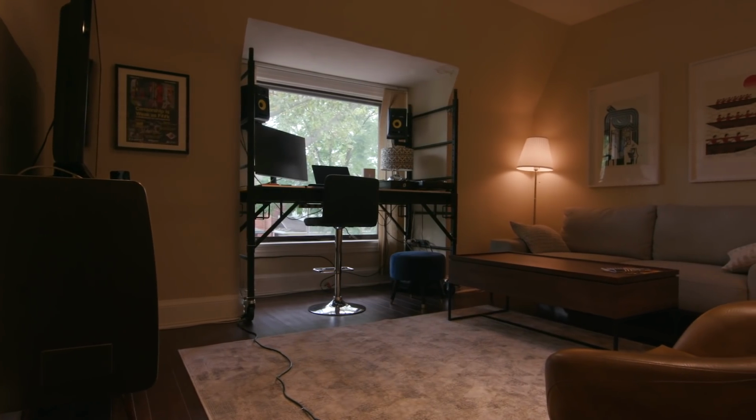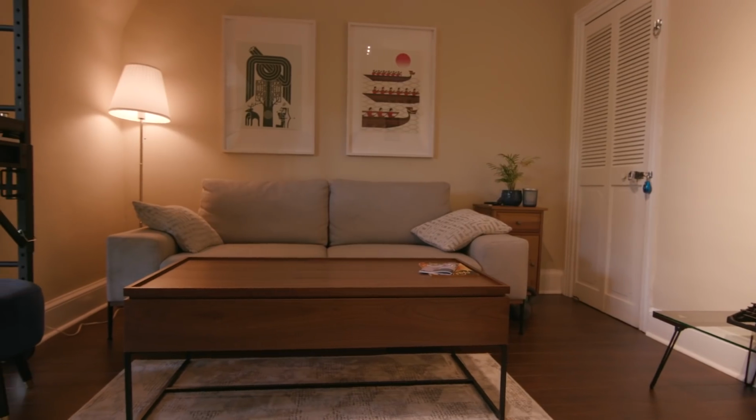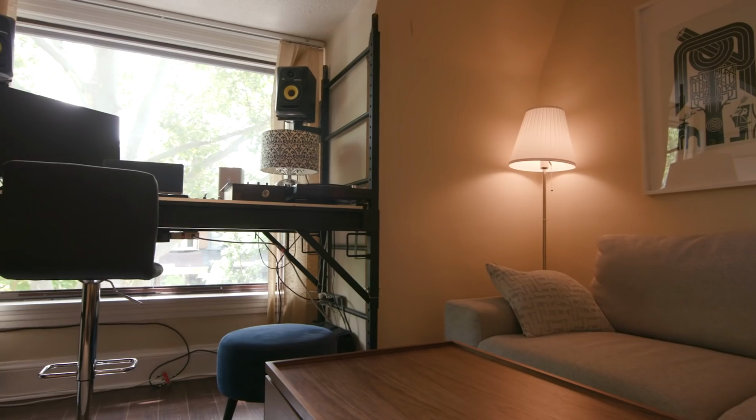Matt's got some awesome furniture and he's got this cool retro vintage vibe going on, but he needs help pulling it all together.